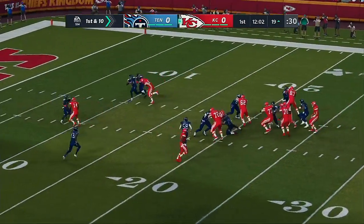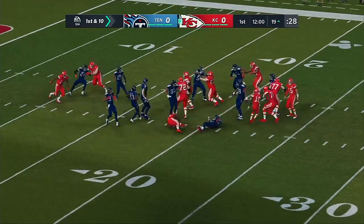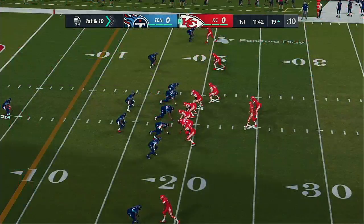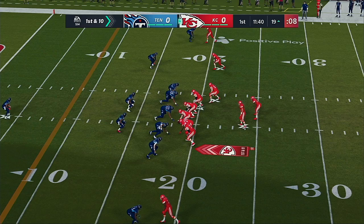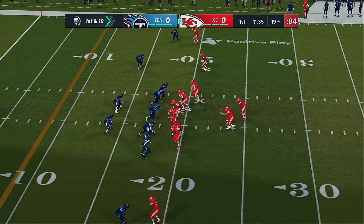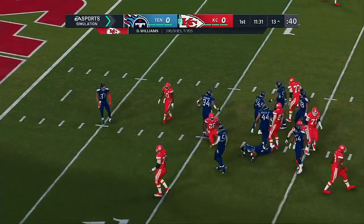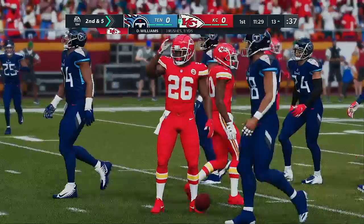If you make the stop there, maybe you hold them to 3 on this opening drive. They didn't get the stop. Yeah, new set of downs now. Now you're worried about, just as you pointed out, not just giving up 3, possibly giving up 6. Let's see what they decide to do here, because they've got to change up what they have been doing. It hasn't been working. And they'll bring him down at the 13-yard line.